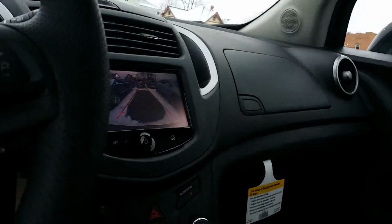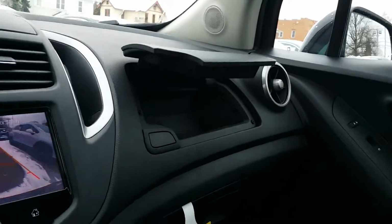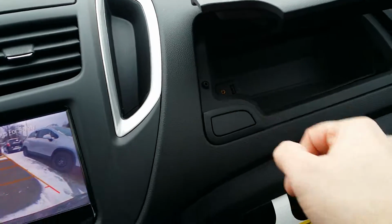We do have a backup camera, OnStar available, and real nice interior. Here's a little compartment up here. It's got a USB and an aux cable back in there, and then there's the glove box. Very nice, love the interior.